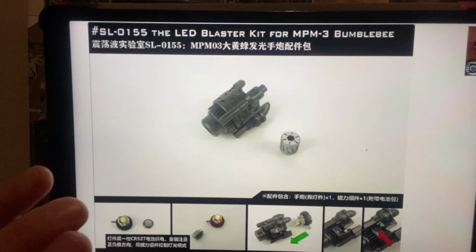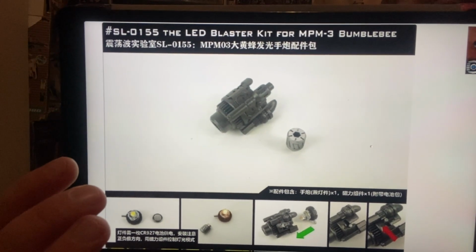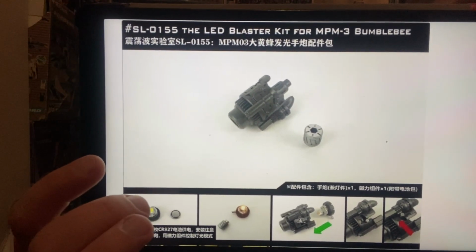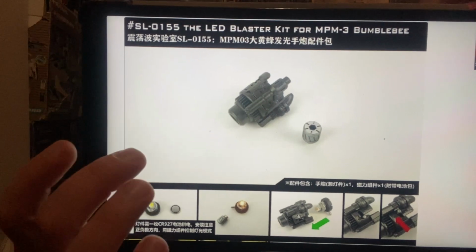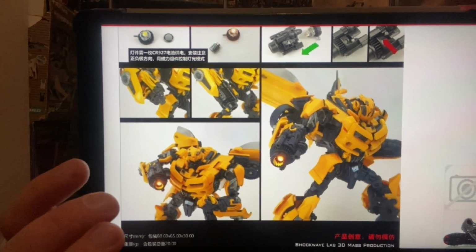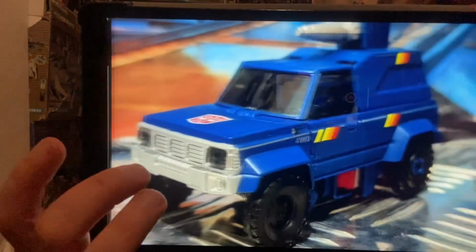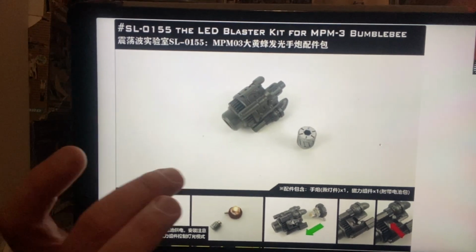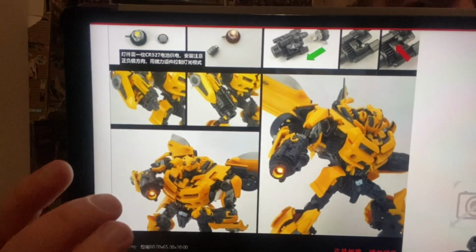Okay, Shockwave Labs have got another upgrade kit. This is for your Masterpiece movie Bumblebee, and this is an LED light for his blaster. So you can see here the parts that come with it, and you can see it there in full action. Shockwave Labs are fantastic. This is already their 155th upgrade kit.